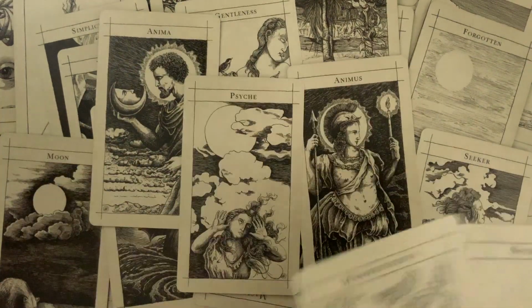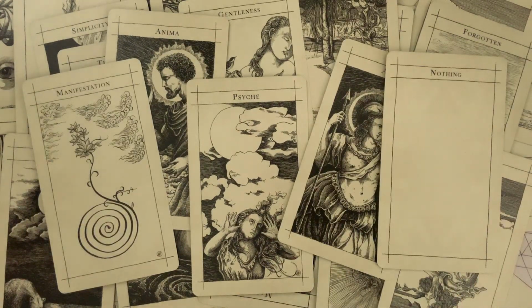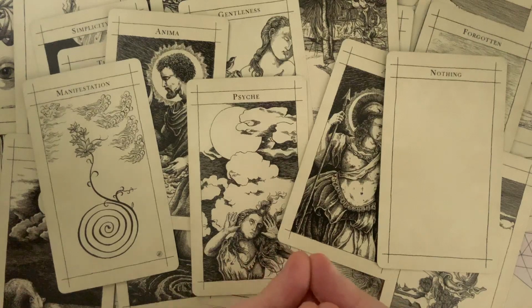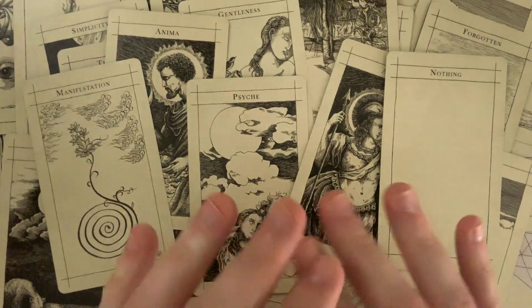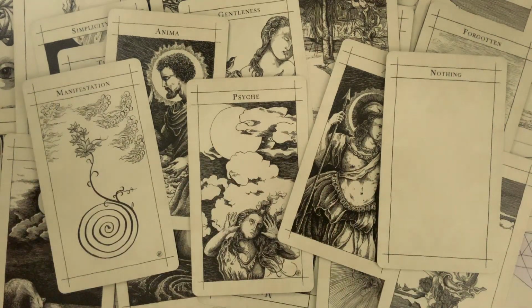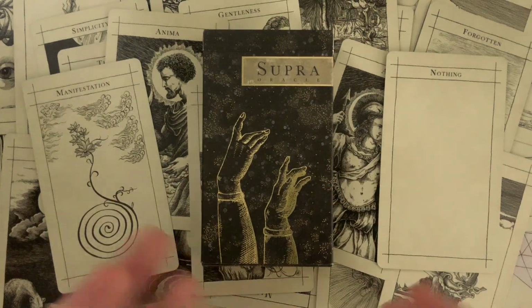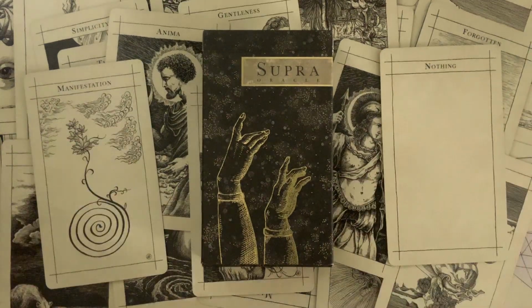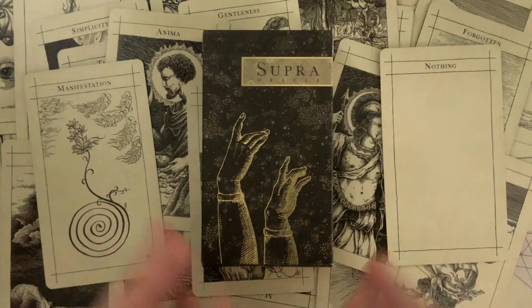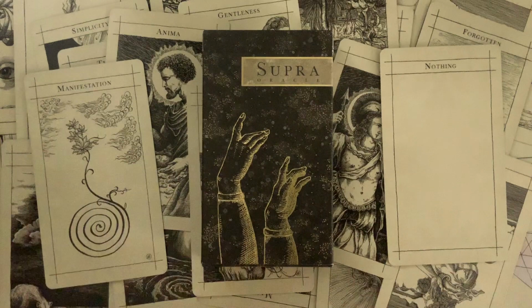That, coupled with ridiculously beautiful artwork, and just incredible, unique vision and voice. Totally lovely. If you are a fan of Oracle decks or even just card reading as psychology, not even necessarily divination, boy, I cannot recommend the Supra Oracle enough. It has been so surprising and fun, and the more I look at it, the more these strange little things unfold for me, and it just makes me smile.